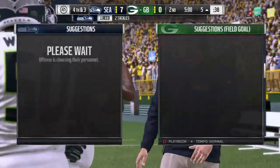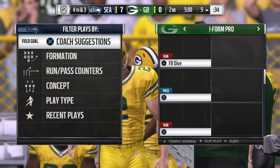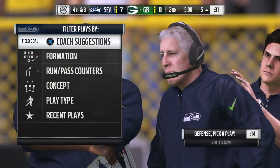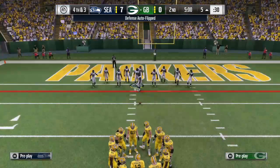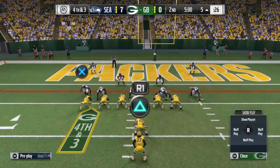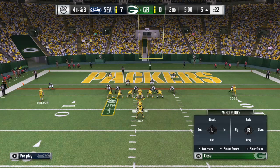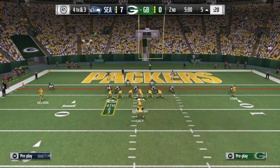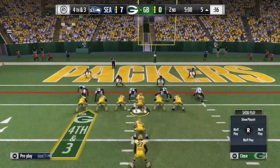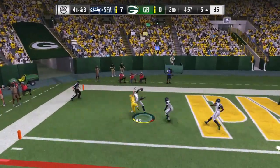I'm Brandon Gaudin. 2nd quarter about to get underway with the Packers in possession of the football. They are, however, facing a 4th down situation. Now, the offense is not leaving the field. They're going to stay out and go for it on 4th and 3. They come out here in the I. Rodgers to throw for it on 4th.